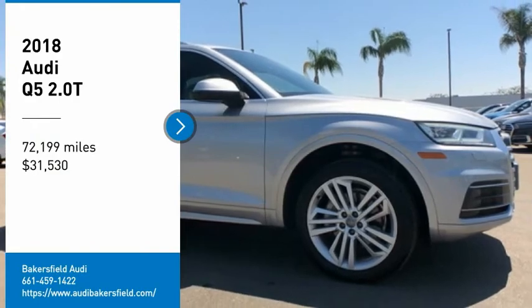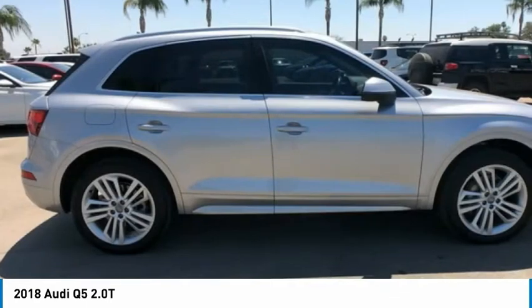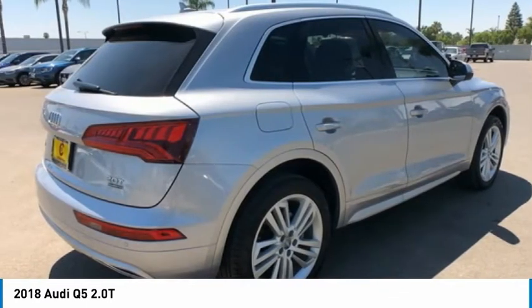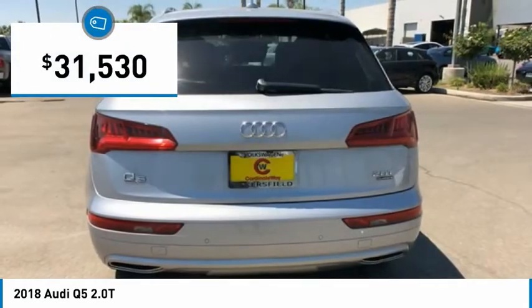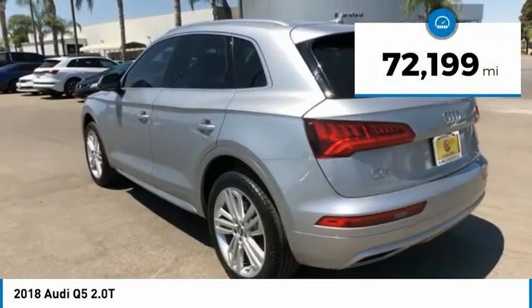Vehicle? Check out the 2018 Q5. The unmistakable Q5 sets a new standard for dynamic crossover performance, design, and luxury, and is priced below $35,000. This vehicle has less than 75,000 miles.